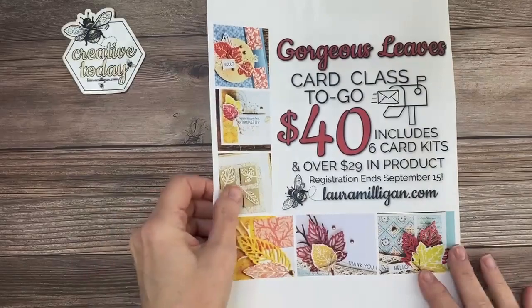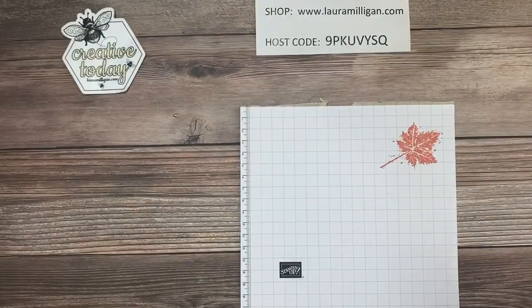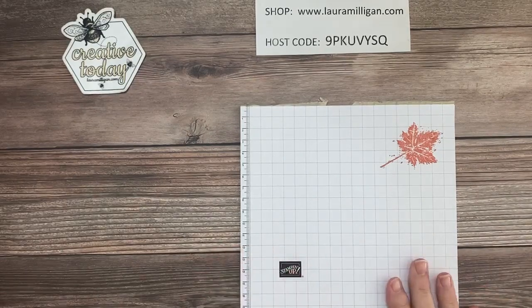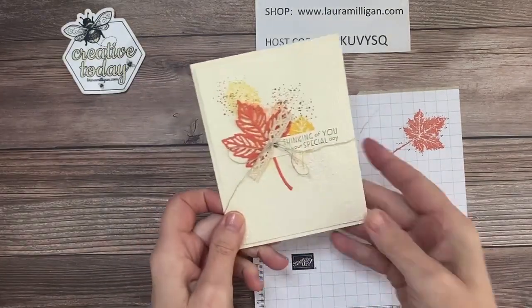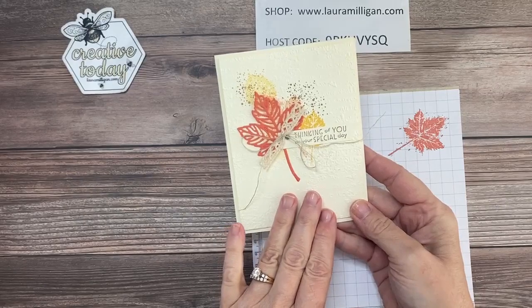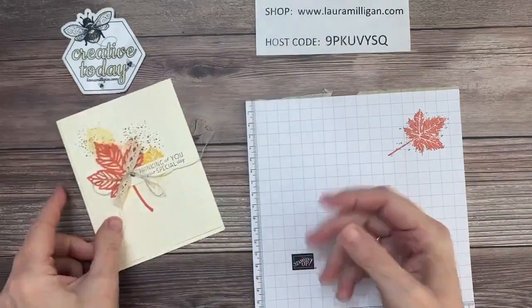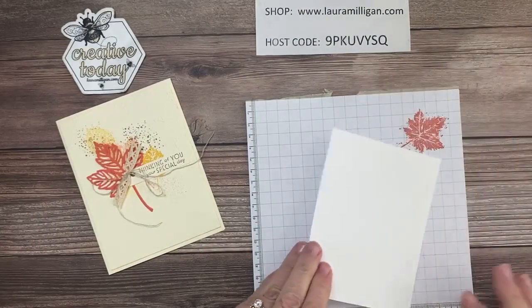So today, because I have these gorgeous leaves on my mind, I thought it would be good to showcase them in my Facebook Live today. So I'm going to start with a Thinking of You card. I made this one using Very Vanilla, but I want to do it today in white, and then you can all decide which you like better.